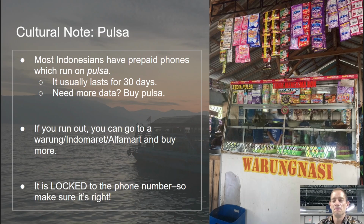And forgot this, it's locked to the phone number. So make sure that the phone number that you tell them is right. It's very, very important, because if that pulsa goes to somebody else, then they get the pulsa and you have to try to get it back, and it can be a huge pain, and it's not likely to happen.